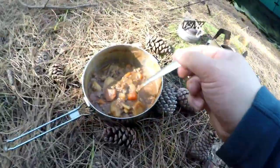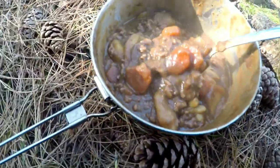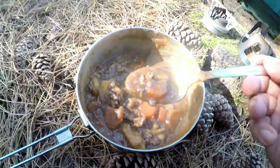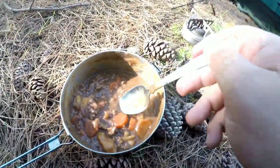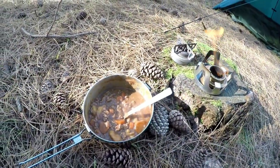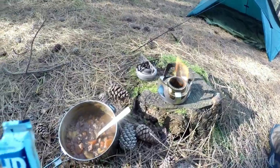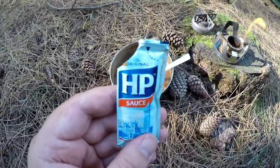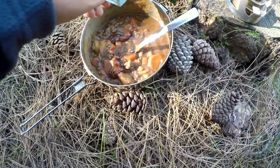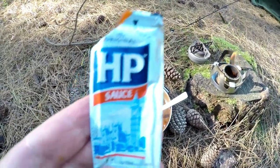Took it off the heat. I think it's done now. The potatoes are starting to dissolve. Just had a little taste of it. It is nice, delicious. Spot on that. Just going to add some HP sauce. Houses of Parliament sauce.